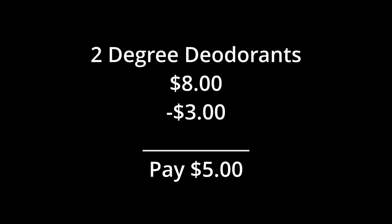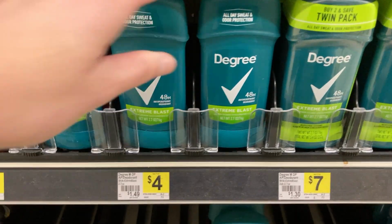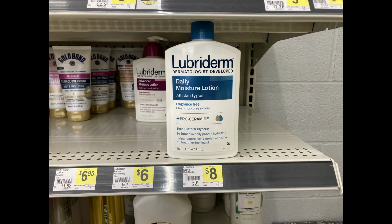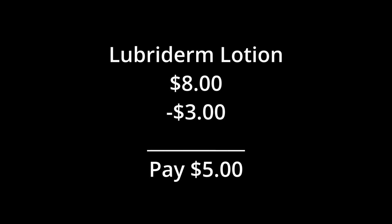So for this next deal, you want to pick up two of the Degree deodorants for $4 each. Two of them would be $8. We have a $3 off coupon, making it $5. Next, you want to pick up one of the Lubriderm lotions for $8. We have a $3 off coupon, making it $5.